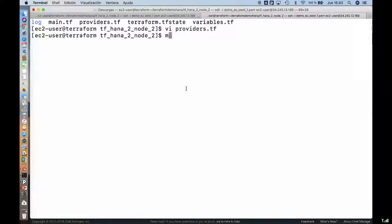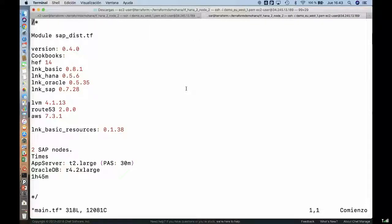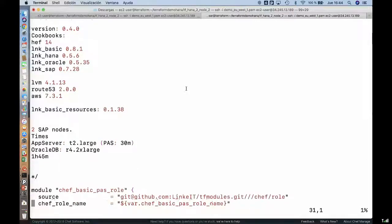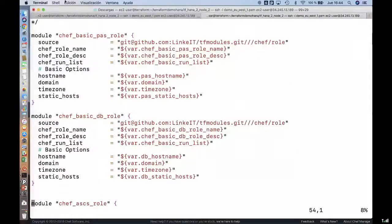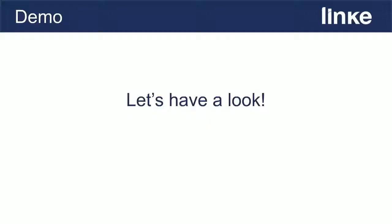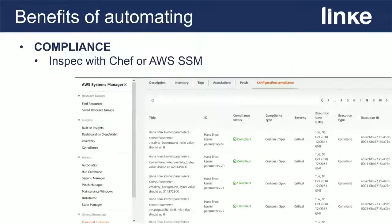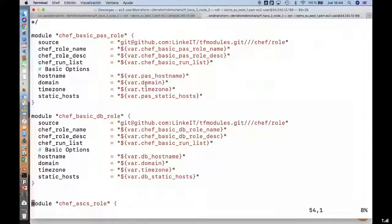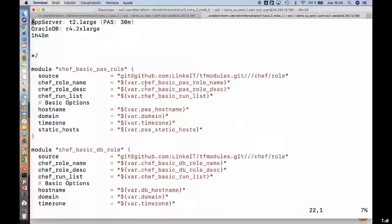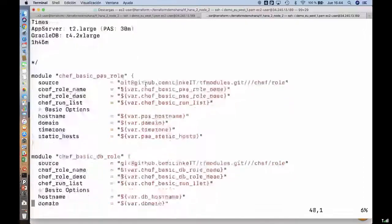If we have a look at our main.terraform file, here we have specified the decision tree we showed in the presentation before, which I will rescue right now for you. Please let me share that with you, and let's have a look back to it. Okay, here we are. This decision tree you see, the implementation of this decision tree is what the main.terraform file is implementing.